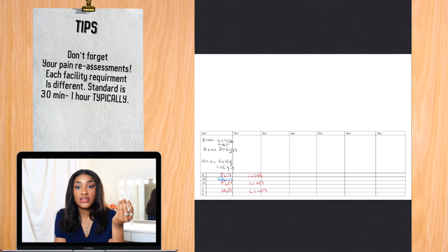That's something your manager is definitely going to call you for and be like, girl, you gave a Dilaudid, you didn't say how the person did, but we have to do pain reassessments. You know what I mean? So anything that could slip your mind, I like to write down. And it's always those little things.